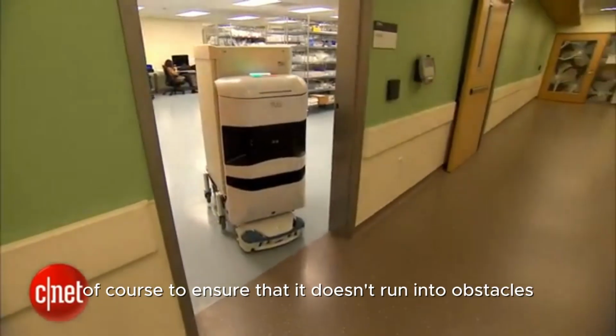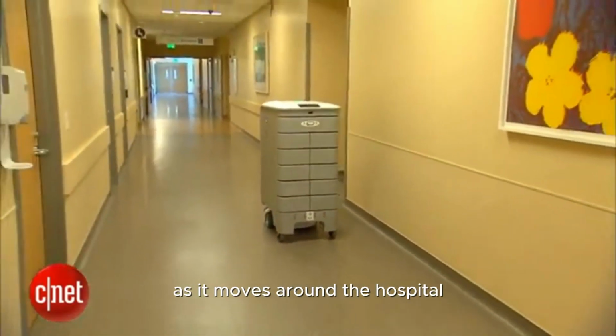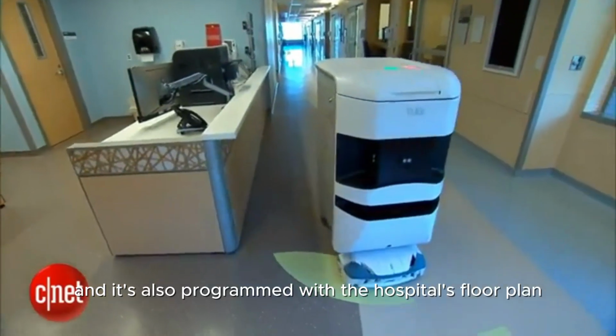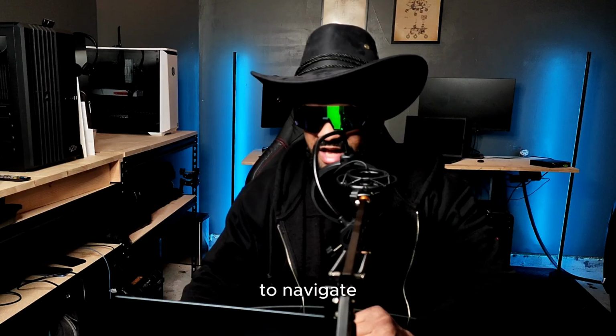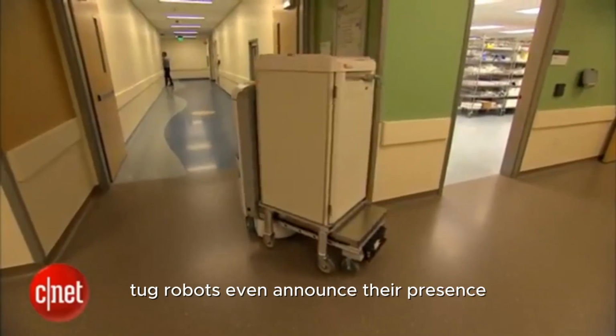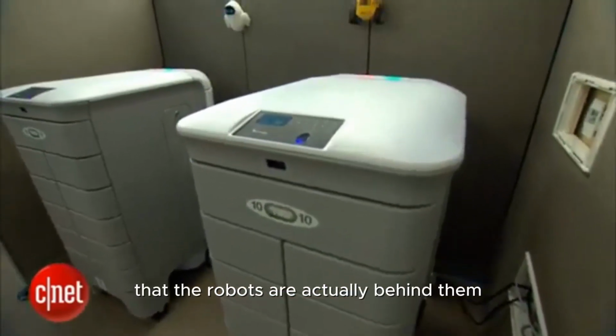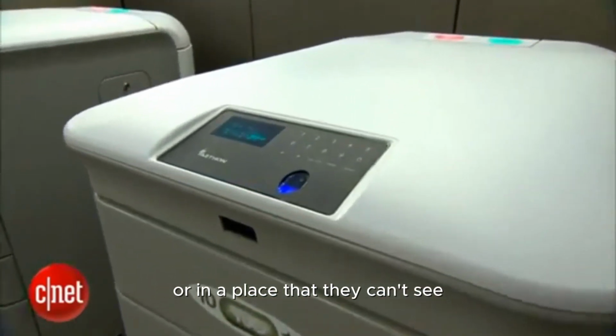Tug is built with sensors, of course, to ensure that it doesn't run into obstacles or people in the hallways as it moves around the hospital. And it's also programmed with the hospital's floor plan to make it easier to navigate where they want to go to transport supplies. Tug robots even announce their presence in crowded hallways in order for people to move aside who may not be aware that the robot's actually behind them or in a place that they can't see.